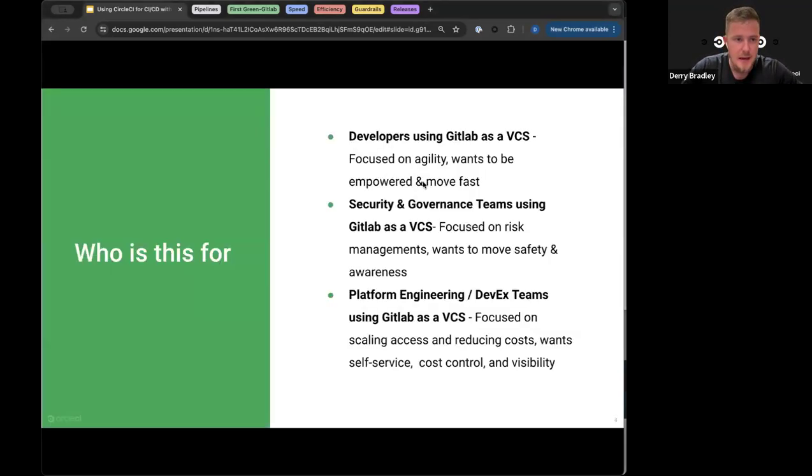So I guess first thing, who is this conversation for today? First off, we're going to be wearing the hat of developers using GitLab as a VCS. These are focused on agility, as you can see on the screen right now, but they also want to make sure that they can get their applications out to their customers as quickly as possible, and validate the changes that they're making to their applications. They don't want to spend too much time managing, maintaining, and dealing with the nitty-gritty under the value line of a CI/CD tool. They want to focus on getting their applications out to their customers as quickly as possible.